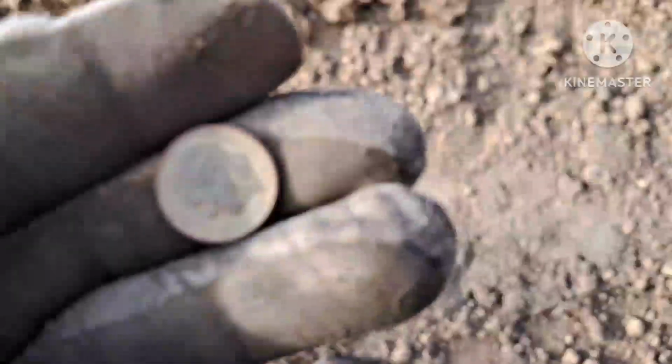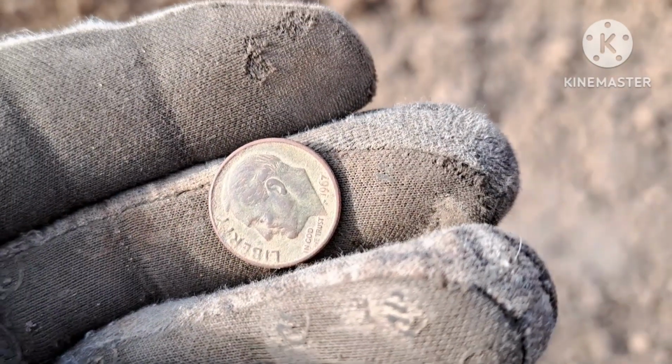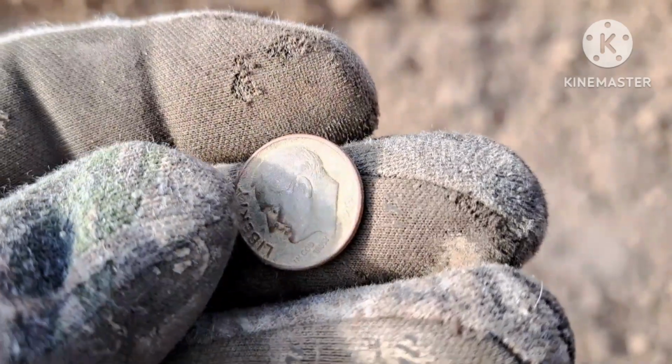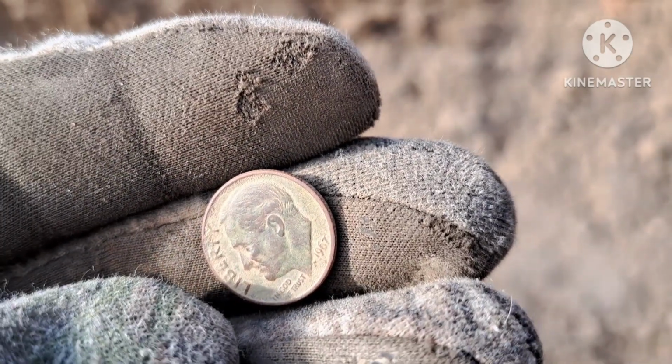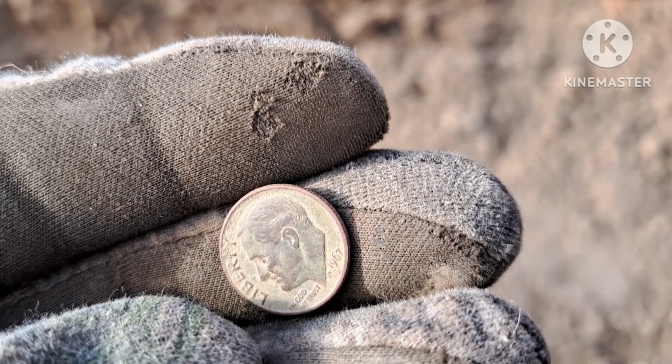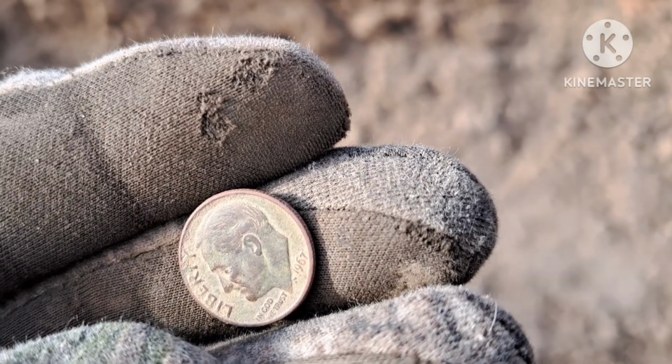Well, I'm out again at a spot I've hunted a few times. They're doing a little construction down here and tearing up the ground a little, so I thought I'd come out and give it a try. Here's my first target. And first target's modern dime. A couple years off from silver, but we'll keep looking. 3 years off from silver, actually.